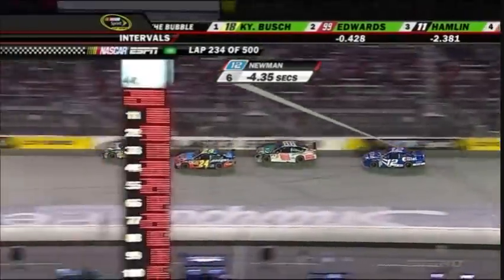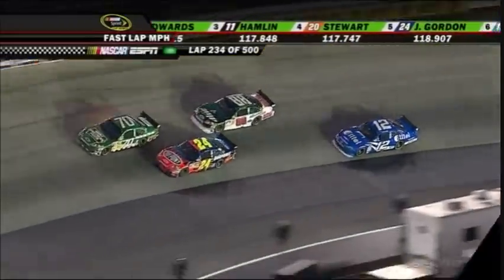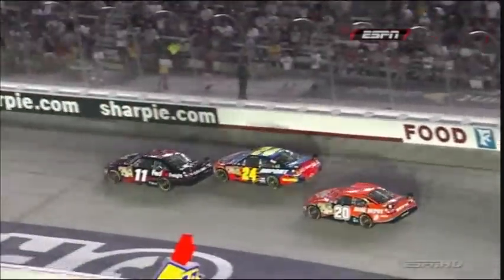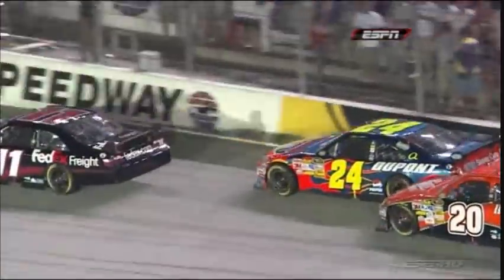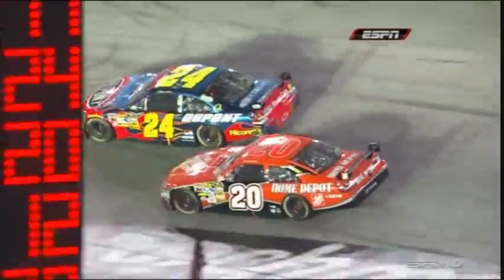He was really fast as we got a lot of laps on the tires earlier. Just heard Jeff say he better be ready. I don't think he was happy about this move right here. First, he got cut off by the 11. Gets a little nudge from Tony. He's going to get a bigger one right here.